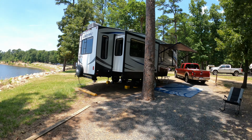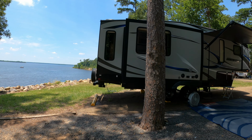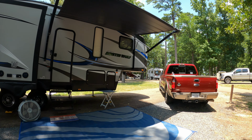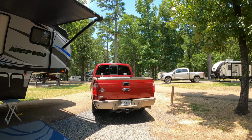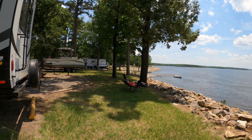Now this is a 50 amp site, but it's only water and electric, and the site does slope from front to back, so that's something that you need to know. It took a little bit for me to get my rig level, but it is a very nice site. I do want to tell you that the roads through here are very narrow, so it's a pretty tight fit for your rig, but if I can fit my rig in here, I promise you can as well. We've got a really nice shaded spot right here out by the lake.